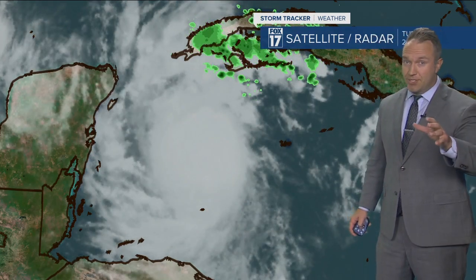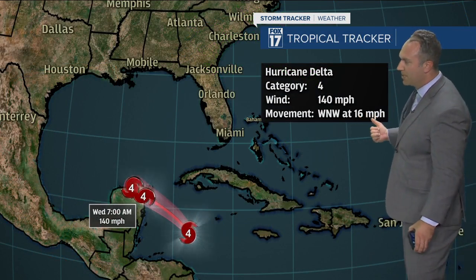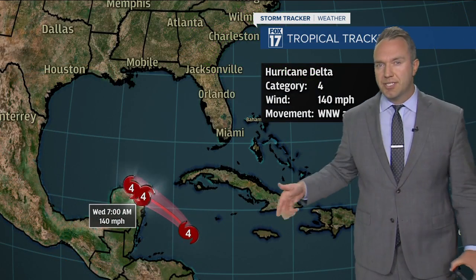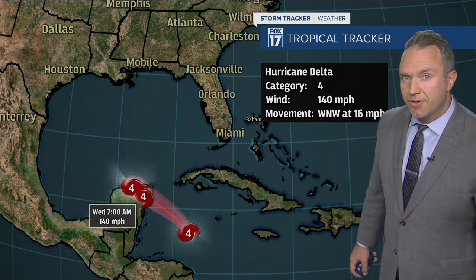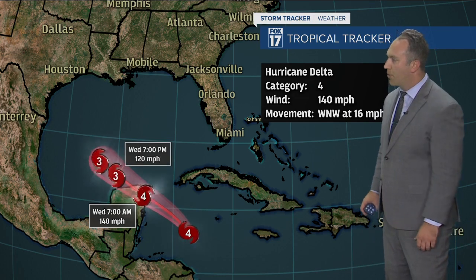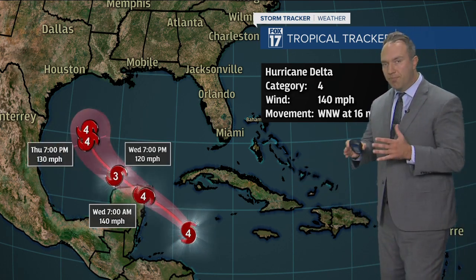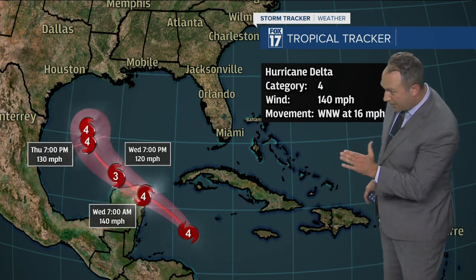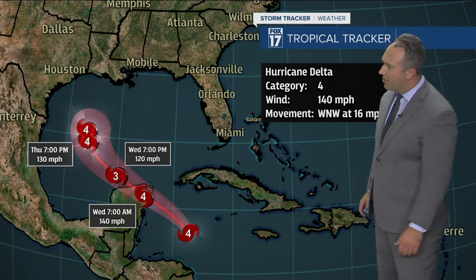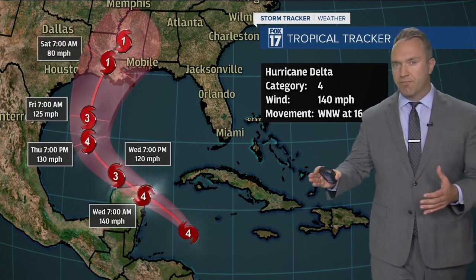The winds associated with this particular system, which is moving off to the west-northwest, has picked up the pace a little bit from yesterday at 16 miles per hour. The wind sustained, or at least given to us from the National Hurricane Center, is at 140 miles per hour. Take a look at this track over that northern tip of the Yucatan Peninsula. If you've been down to Cancun before, you know that Cancun is basically right in the path of this category 4 monster. Emerges back into the Gulf of Mexico.